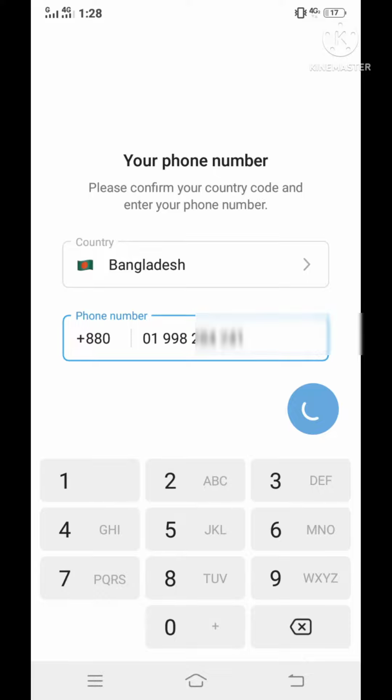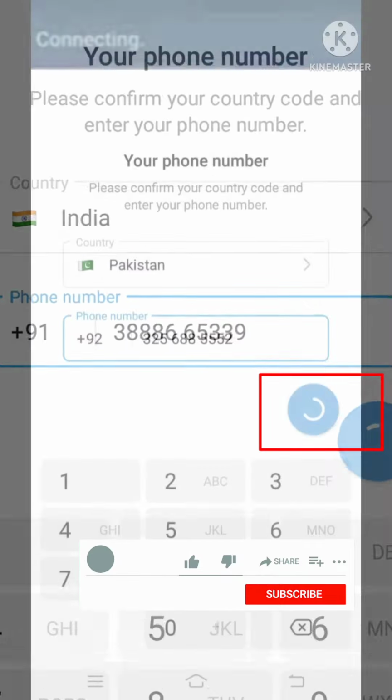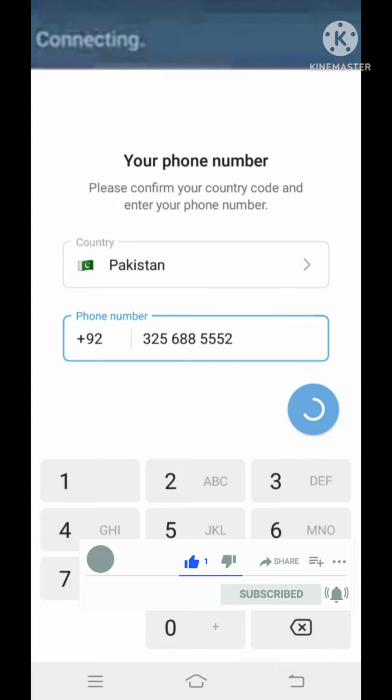While you try to verify your phone number with Telegram, you may face the following problem. In this case, no other message is displayed, nor does this interface change. It only shows the word connecting above, but you don't receive any verification code or any verification phone calls. So how to fix this issue?